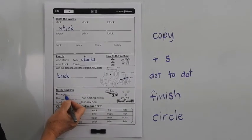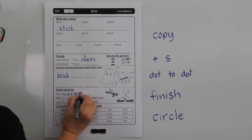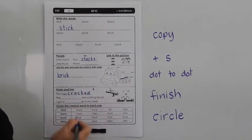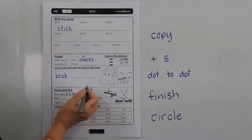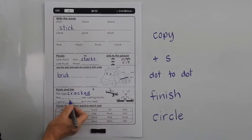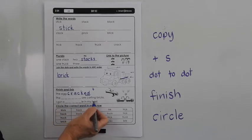Down here you have to finish and link. The egg something. The egg cracked. K-r-a-k. Cracked. It sounds like a T at the end of a word, but we know we're going to write ED for the T sound at the end of a word if it's past tense. But something that's already happened. The something are carting bricks. The trucks are carting bricks. I got a something in my heel. I got a prickle in my heel.